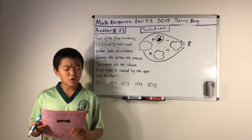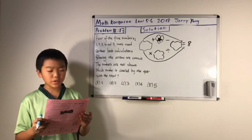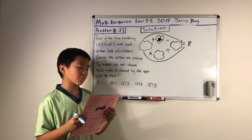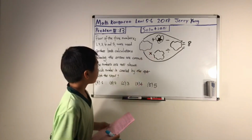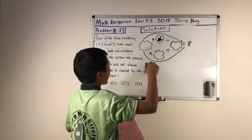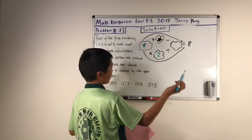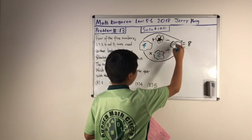Problem 13. 4 of the 5 numbers, 1, 2, 3, 4, and 5, were used so that both calculations following the arrows are correct. The numbers are not shown. Which number is covered with the spot on the star? So we have to get 8 in the end. So we kind of assume that this has to be 4 because 4 times 2 would equal 8. And if we insert 2 into here, the only way we could have that equal to 8 is if we had it divisible by 1.